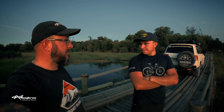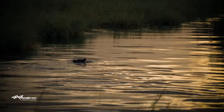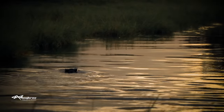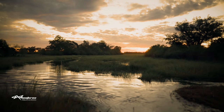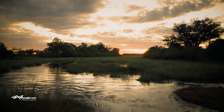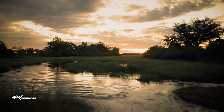Special, eh? In so many words. I'm sure those wild dogs are going to come on this bridge just now. Yeah, they're not far away. How's that, the painted reed frogs? Hey, magic, eh? Yeah, this absolutely magic place. You can't explain it in words. You need to come here to see it for yourself.